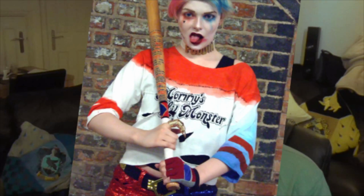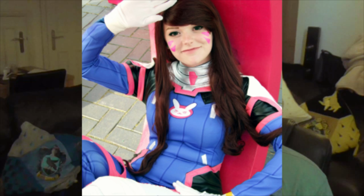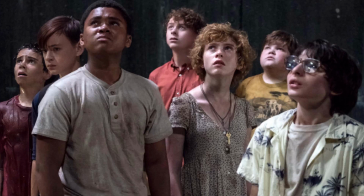And finally, of those sections, photo shoots. Photo shoots can be for literally any costume, and I try and get a photo shoot done of every single costume I do, but what I mean by a photo shoot costume is a costume that I wouldn't wear to a convention and wouldn't compete in. A good example of that is any of the children from It. While they're a really cool cosplay and they have a massive fan base online, when you're walking around a convention, people probably aren't going to be able to recognise that you're just dressed up as an 80s teenager.